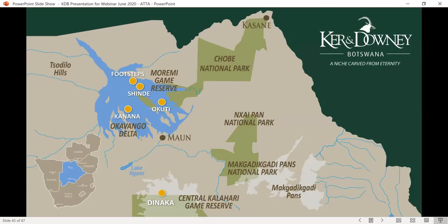And this is our rustic adventure camp. So very different to the 5-star properties. It's a real nugget of adventure in a 5-star itinerary. Many of our guests that come to Footsteps will be doing other 5-star properties in their itinerary, and they're wanting something a little bit more adventurous, a little bit more off the beaten track.